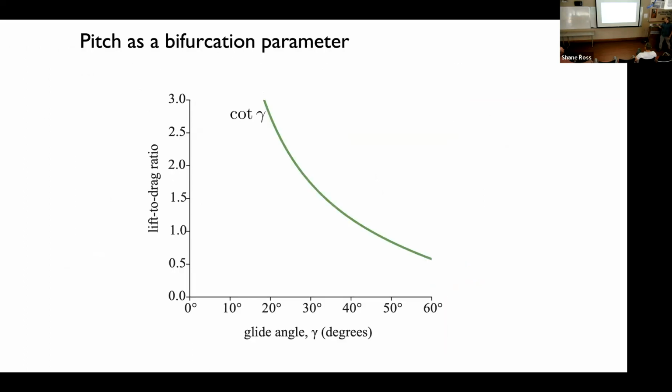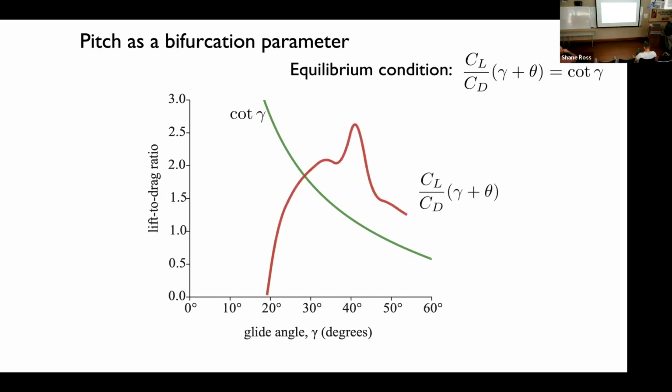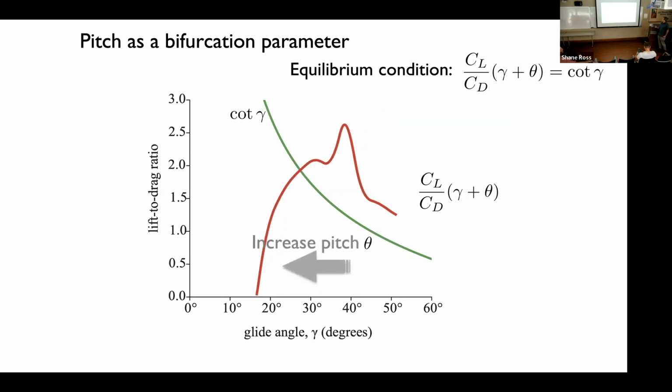And how does this happen? Well, remember that condition for equilibrium. It was that lift over drag as a function of the angle of attack, which is now gamma plus the pitch, equals cotangent gamma. So here's the cotangent gamma curve. Here is the lift over drag curve for, in this case, the snake. For this value of the pitch, we just have one intersection, so there's one equilibrium point. But if we were to increase pitch, then this curve will move over and we'll get multiple intersections.